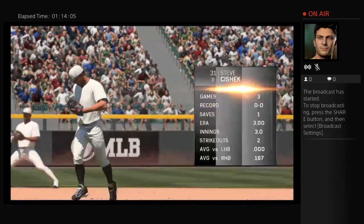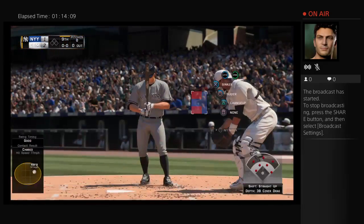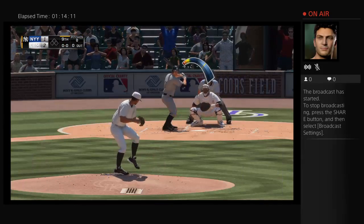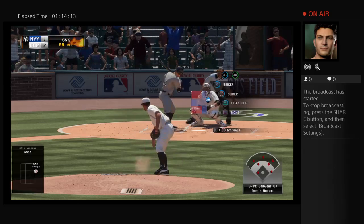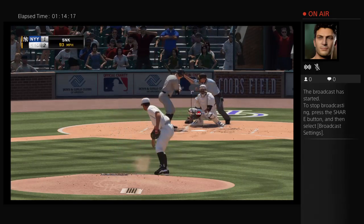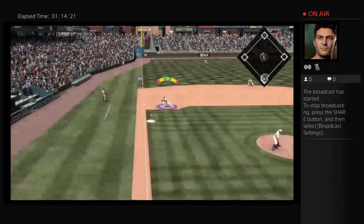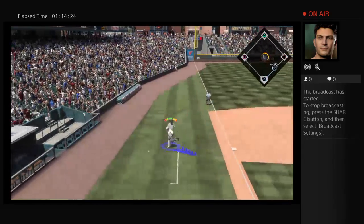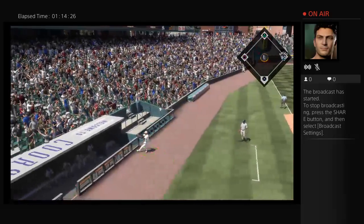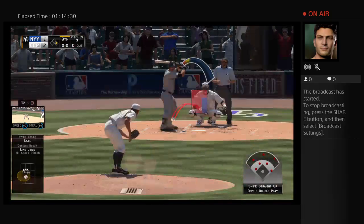Steve Cishek is on now to try to close things down here in the ninth. Striding in to start the ninth, Brett Gardner, and they'll need him to get something going here. Ninth inning begins as the first pitch is taken for ball one. And a strike to even the count. 1-1. Oh, and he can't reel it in out there. And they'll wind up with no play here as he reaches first safely.